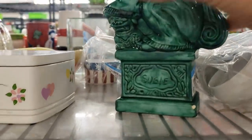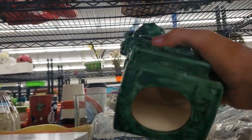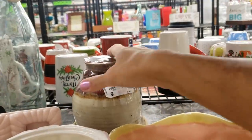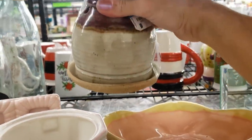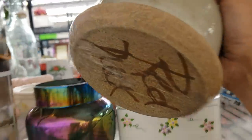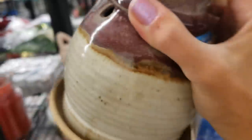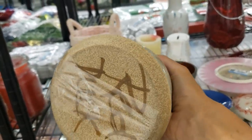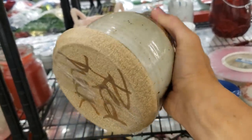This is a foo dog, and her name is Susie. She's a project piece. This is interesting. It's a piece of pottery. Not really sure what it is. Ooh, Red Duck. I recognize the brand, and it's a good brand. So I'm going to put this in my cart and get it and figure out what it is later.